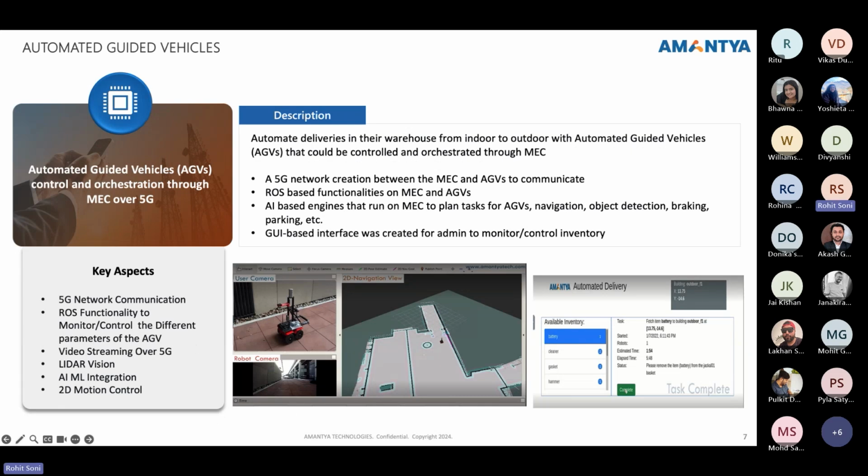Drones can typically navigate on three axes, that is X, Y, and Z. Drones are really good for air surveillance and all, but we can also talk about AGVs, which can deliver material from ground to ground. So that's why we also designed an AGV-based use case. An AGV can navigate in the X and Y directions only, and more or less the functionalities are the same as the drone. So it's still a 5G-based network topology, and the communication is 5G between the Mac and the AGV. It also includes a ROS-based package.